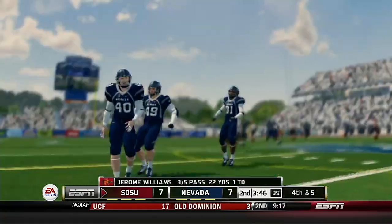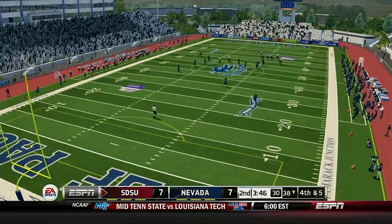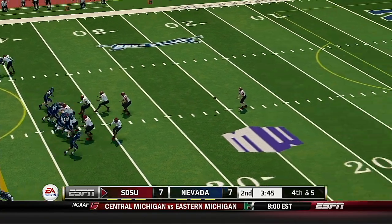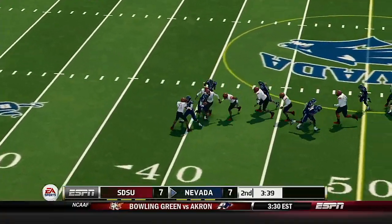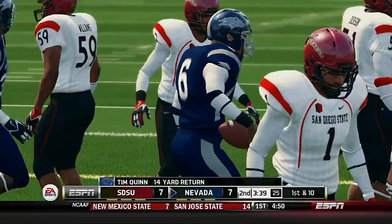Throws back the other way, incomplete. And that'll bring up a punting situation. On third down, the defense was expecting the pass, and they defended the play very well in the secondary. Moore is waiting for the snap. He's to the 40. He gets out to about the 42-yard line.